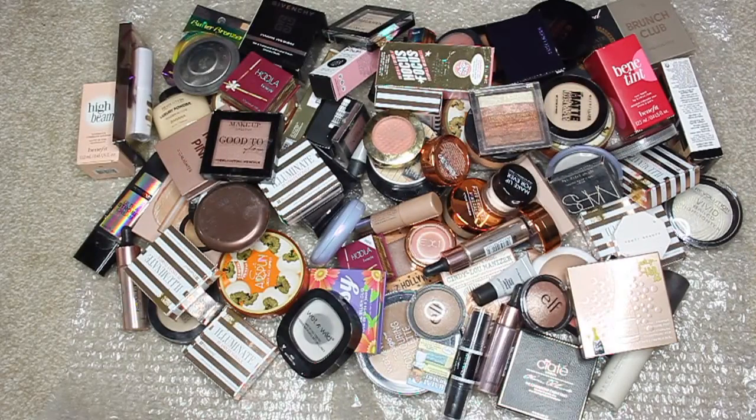So here are all of my face powders, blushes, bronzers and highlighters, and this is a hell of a lot. I didn't actually realise I had this many, and I know that I say that in every single video, but this is crazy. I have so many here. Loads of these I haven't actually seen since I got them, and I think it's pretty much time to just declutter everything that I know that I'm not going to use or anything that's expired, and already I can see some of the things that I'm going to get rid of.